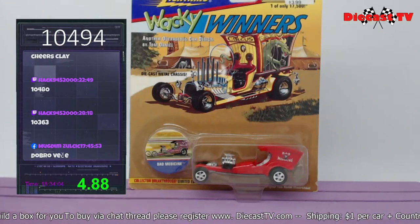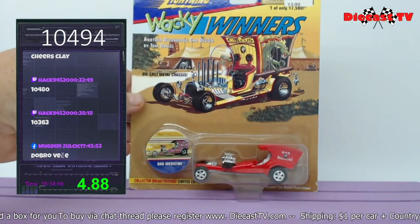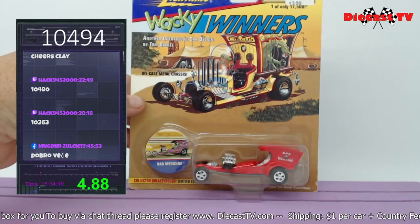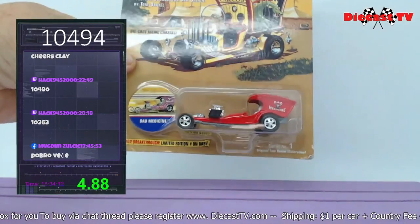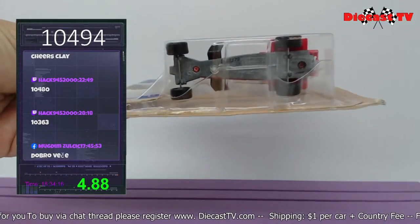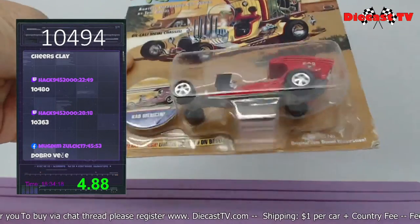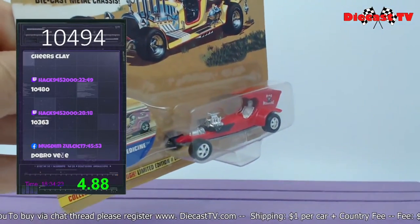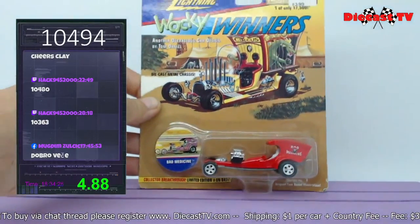All right, folks. Well, this is taking us back here. We have the Johnny Lightning Wacky Winners Limited Edition. It says the Collector Breakthrough Limited Edition number is on the base down there on the bottom. This is series number 1, and this is Bad Medicine. Bad Medicine. And it has a collector button in there as well.